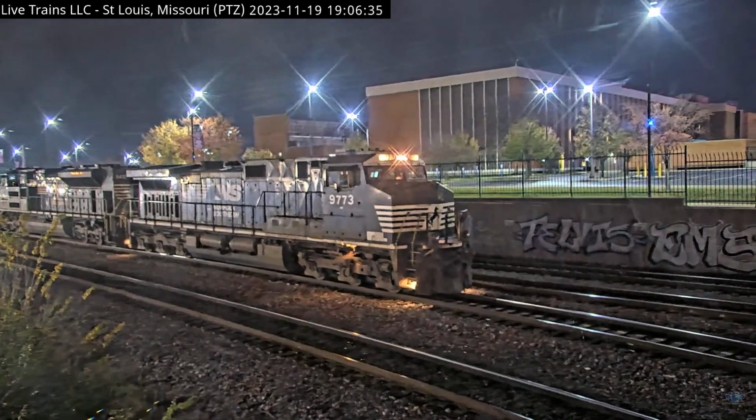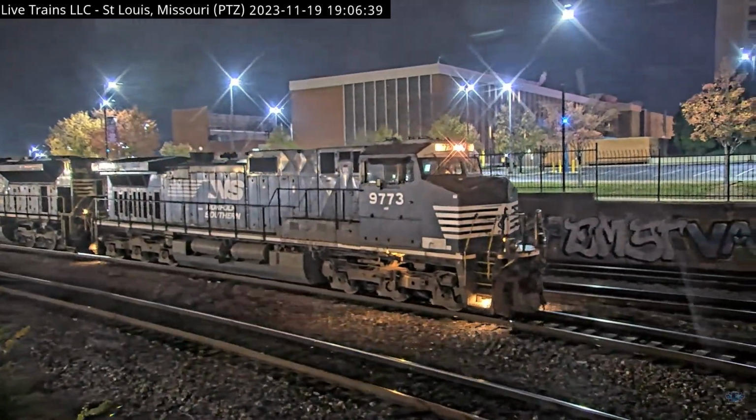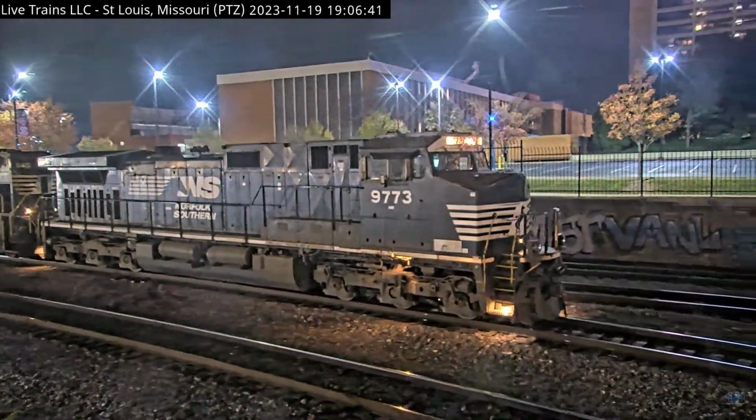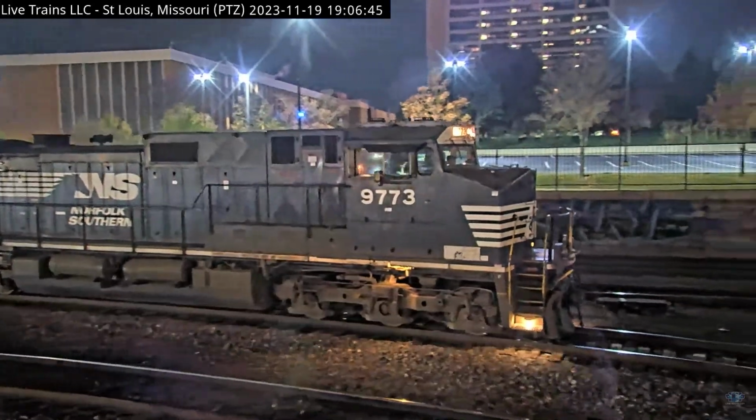You know, I see meets like this on camera, and I think to myself, dude, I couldn't plan it better. You know, I can't imagine directing two trains to give me the perfect shot. And when it happens right in front of the camera, it's always a cool surprise for us.